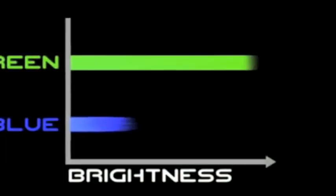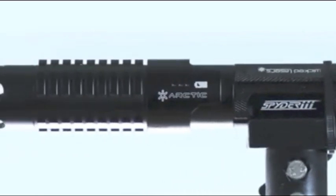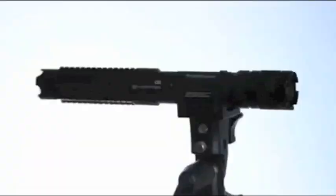To the human eye, green light is 20 times brighter than blue light. That gives the Krypton's kryptonite beam the range to punch through the Earth's atmosphere and into the depths of space. If you liked wielding the awesome power of the S3 Arctic, then you'll want the brightest, most visible handheld laser on Earth in your hand.